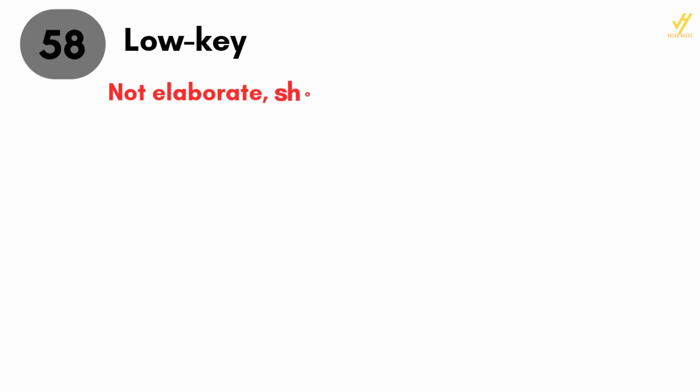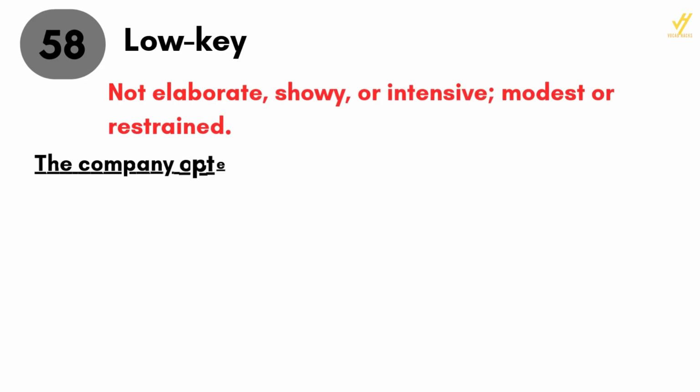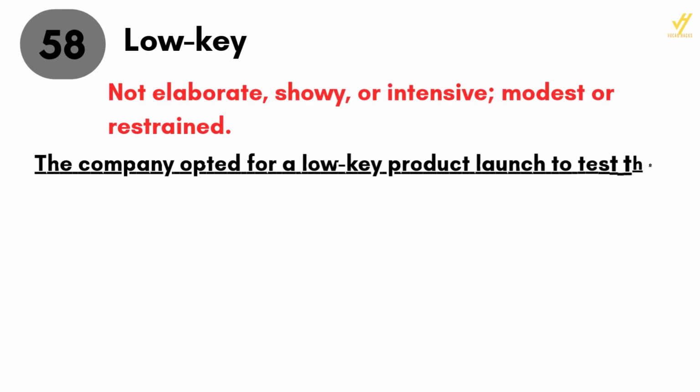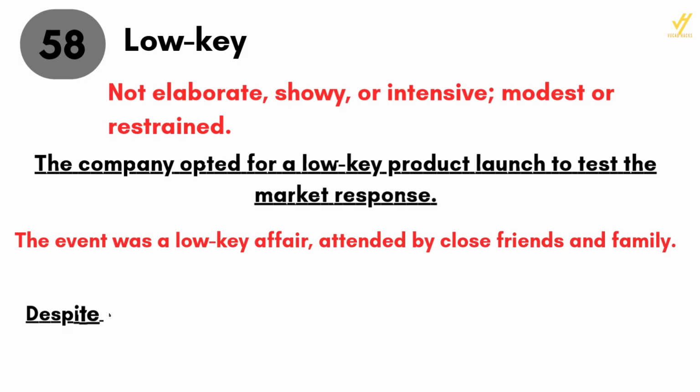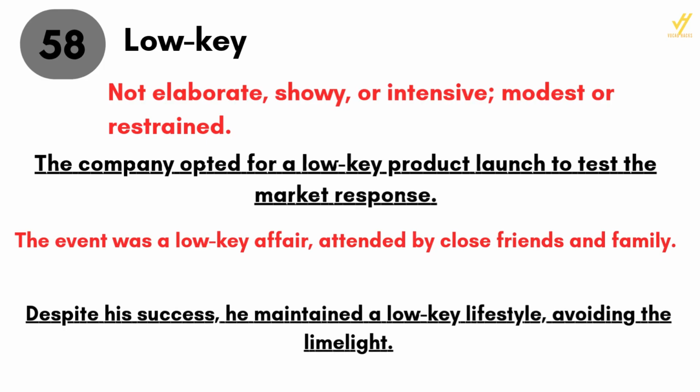Low-key. Not elaborate, showy, or intensive, modest or restrained. The company opted for a low-key product launch to test the market response. The event was a low-key affair, attended by close friends and family. Despite his success, he maintained a low-key lifestyle, avoiding the limelight.